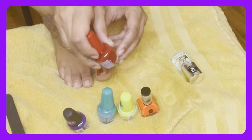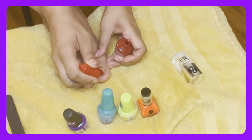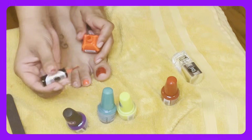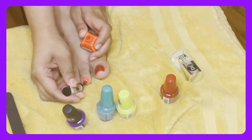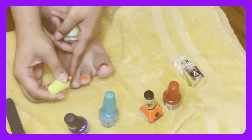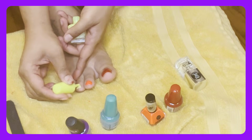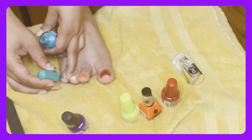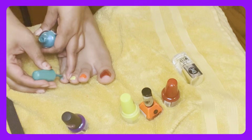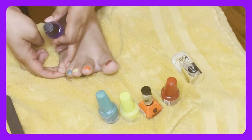The first toe gets a bright cherry red, classic and eye-catching. Next, orange. Honestly, not my favorite candy flavor, but it looks really cute on the nails. Yellow is super bright, almost neon, and it really pops on camera. Green's my personal favorite color, and it shines literally perfectly for photos. The last toe gets purple because, of course, purple's a must.